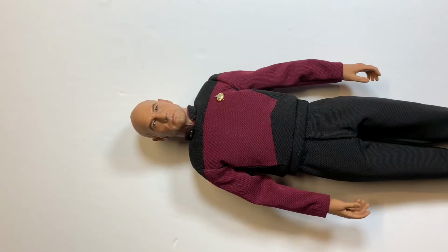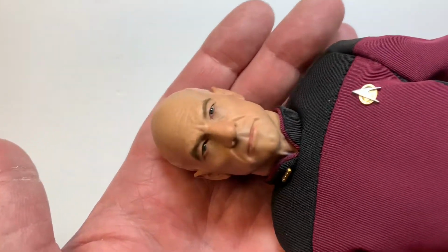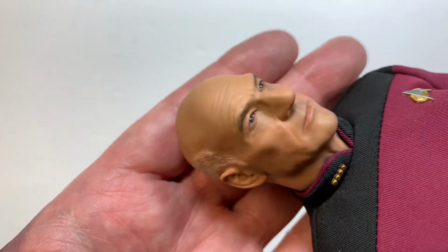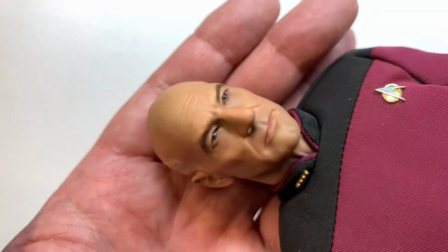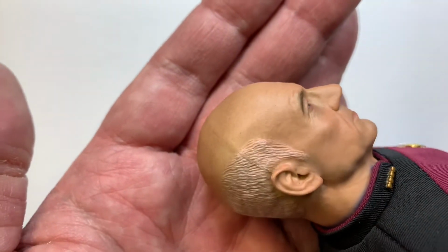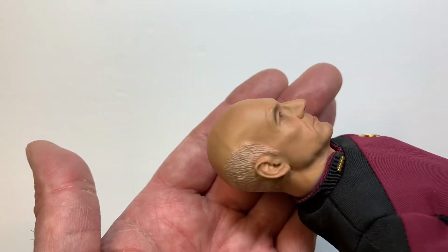I think QMC nailed this Picard. Look at that frickin' head sculpt. Again, remember, this is not him now. This is him back in 1987 when Star Trek The Next Generation first aired on television. Great job. They captured the wrinkles in his head. Got a slight line going up there, but can't really tell from right here.